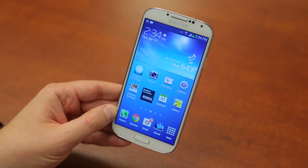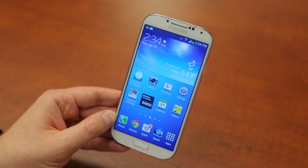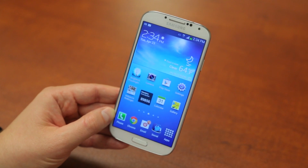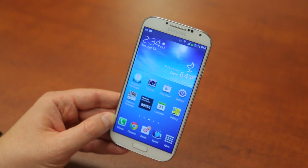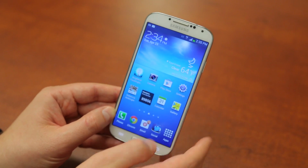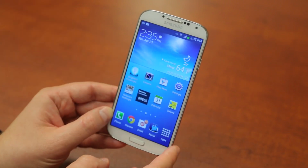Now, while on paper it's a much faster phone, the Galaxy S3 was certainly no slow phone. So while things do open a little bit faster and Quadrant scores are a little bit higher, performance on this is pretty close to what it was on the S3 in everyday use, and that's really a compliment to the S3 and how good it was. This is definitely an incremental upgrade, but it is a nice upgrade and brings a lot of nice features. Really the big one for me is that gorgeous 1080p screen.